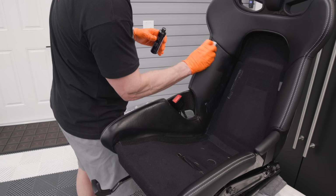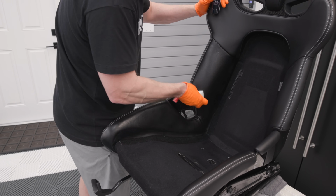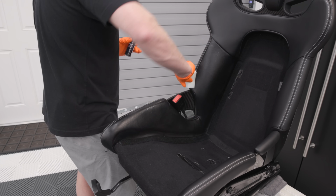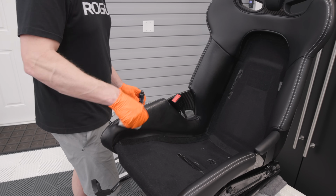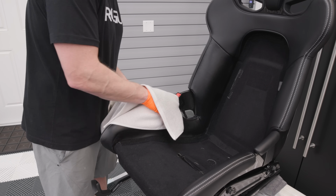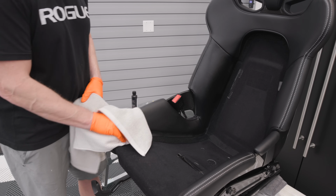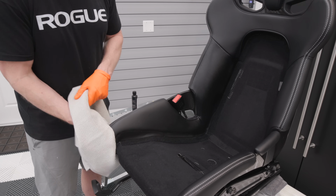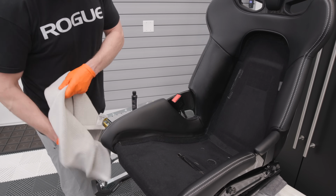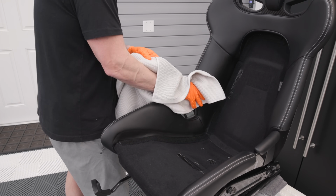Just like most leather protectors, you don't want to let it dry because it'll get splotchy. But notice I'm doing a much larger section than I had before, about that size. And then I got a different towel, same towel but a new one. This top on here. Wipe it beautifully. Man, so freaking good, people. Look at that. Now that's how leather's supposed to look.